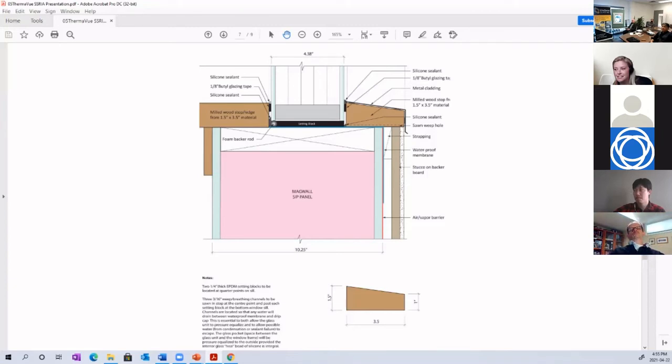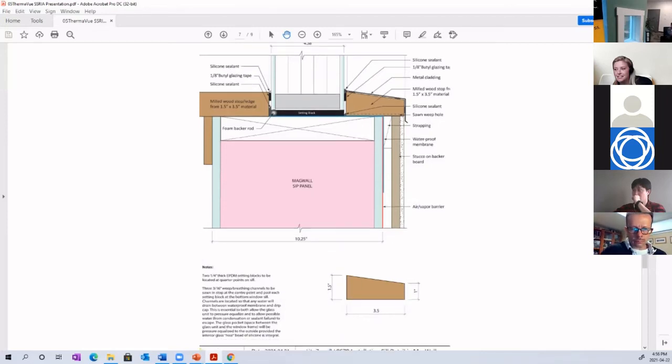And of course, the detail has to be accomplished. It has to be done correctly, so we have all the proper water drainage. And we use a wet seal at the back of the glass unit connecting to the membrane to accomplish an air and water seal in the back. And this is one particular detail. There's many ways that this could be detailed to accomplish the same thing. Next slide, please.